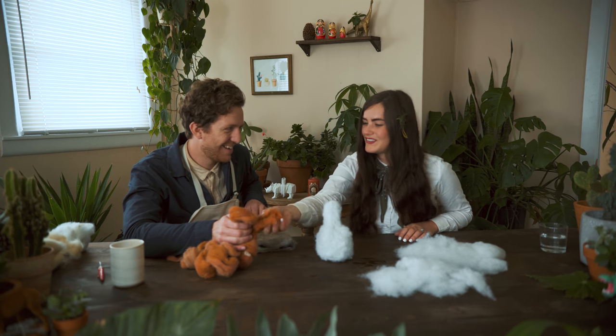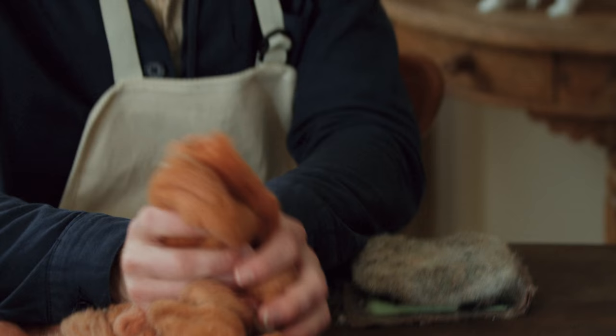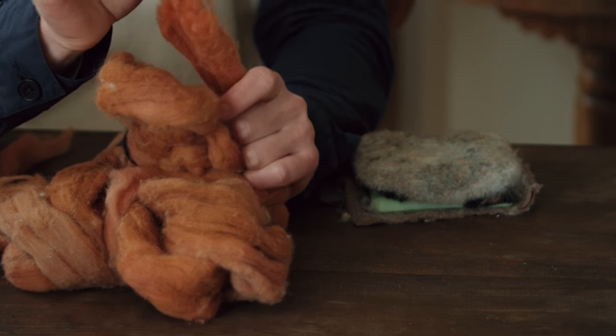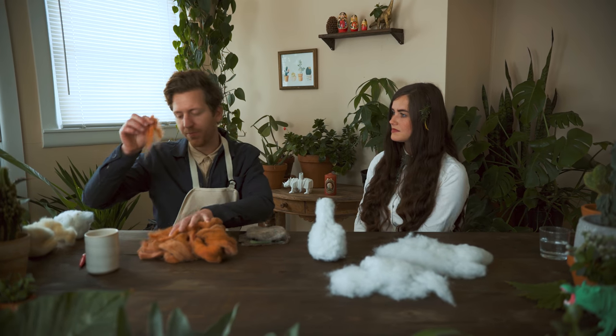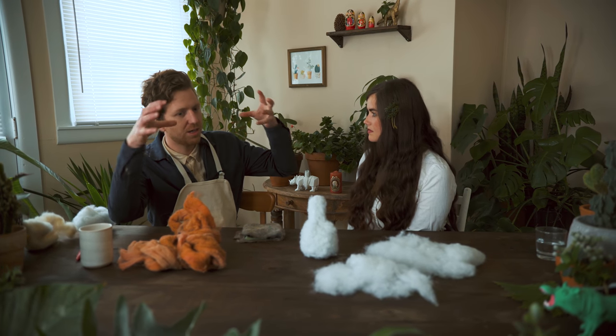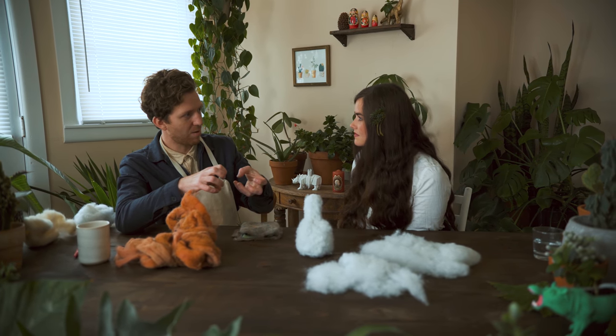In-house, it's not the same, obviously. This is a lot prettier. Yeah, so polyfill, and then this is 100% merino wool. And I actually dye this all myself. So, funnily enough, there are a lot of processes just kind of grouped into the dyeing process.